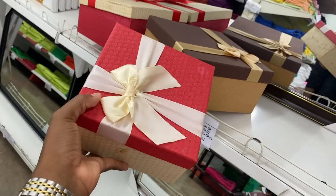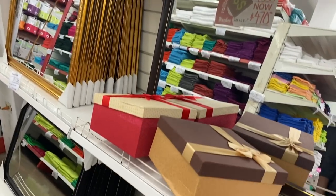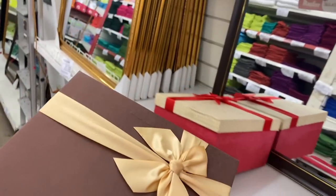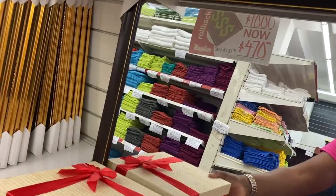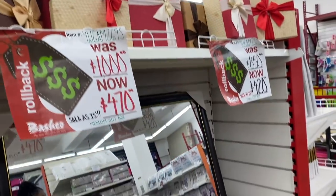So cute. Look at this. Yeah, these are for $420. I think the bigger ones are for $520, like this size. The brown one is a whole vibe, and it's the only brown one left in this size, it seems. I don't know if they have any more around the back there, but these are cute.